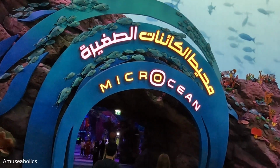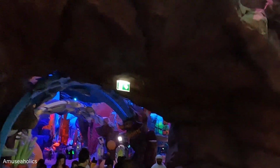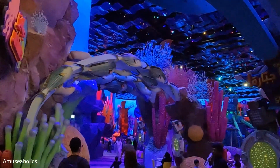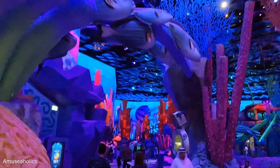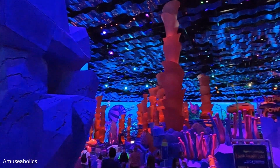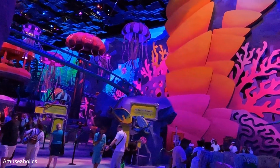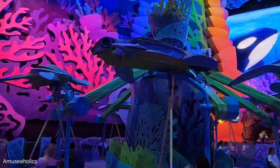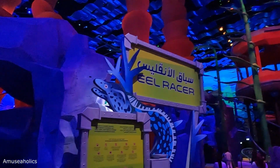To the micro ocean. This is where the second roller coaster is, the indoor coaster. See, they've spared no expense on the theming. Once again, it just feels like you're on the ocean floor. They've also got an octopus themed rock and tug. And over on the right hand side they've got some flyers that look like turtles. It's pretty cool. So I made over to the other coaster, which is Eel Racer. And we're going to pop in here now.